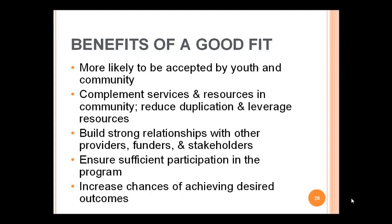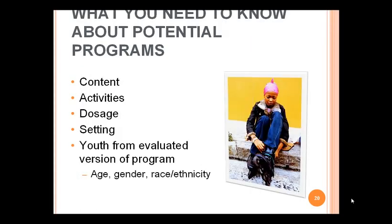Just as a good fit makes it likely that a person will wear a piece of clothing, good program fit can increase the chances that the program will be accepted by the youth and community.